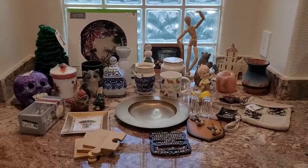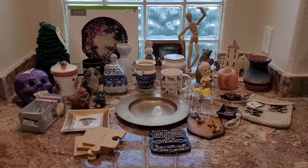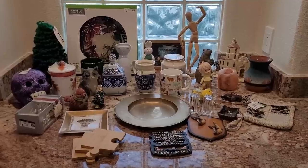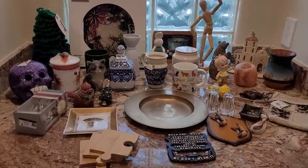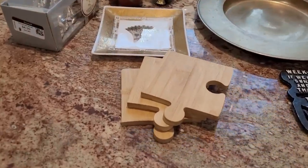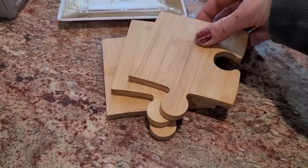Here on my counter is everything I found at Goodwill. I didn't realize I had bought so much until I got it home, and we ended up with quite a substantial haul here. First, we have these really fun little bamboo wooden coasters.